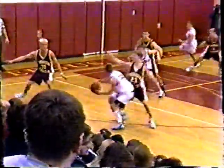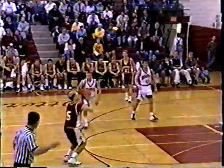That's Wilson. Sand, a one-handed spinner, and he got it. 40-39. Now Christensen, front court quickly, left side for Arneson. Behind the back he goes and gets it back out between the circles. Christensen with a three.